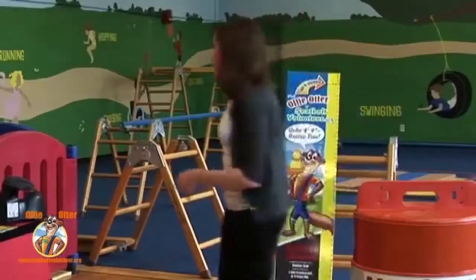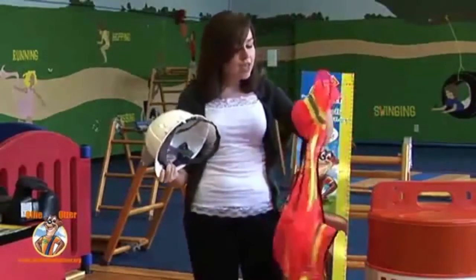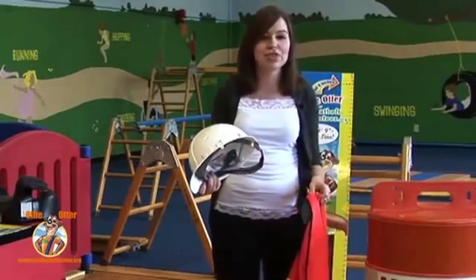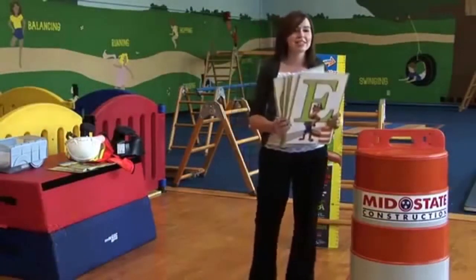Other things you might need. You're going to need the construction worker hat and vest. This way you can have a volunteer dress up as a construction worker to give a visual representation for the students. Another item you're going to need are the Ollie cheer cards. You need these to perform the Ollie cheer at the end of the presentation.